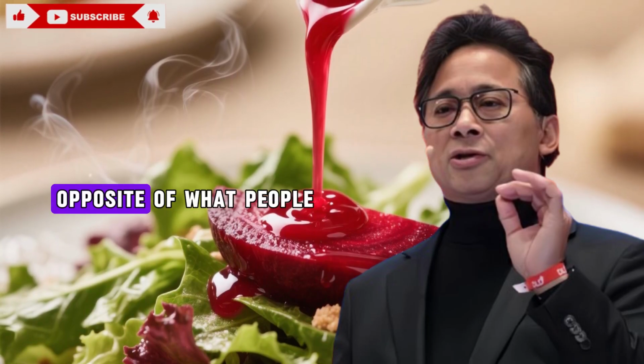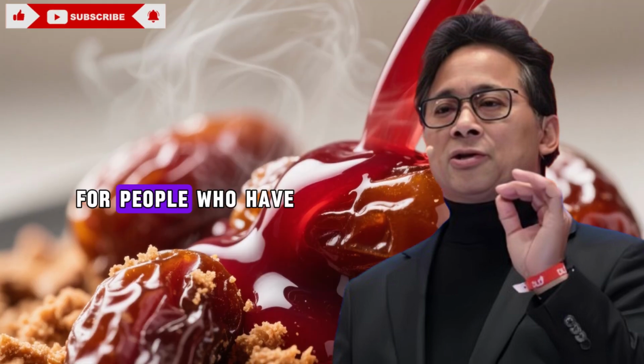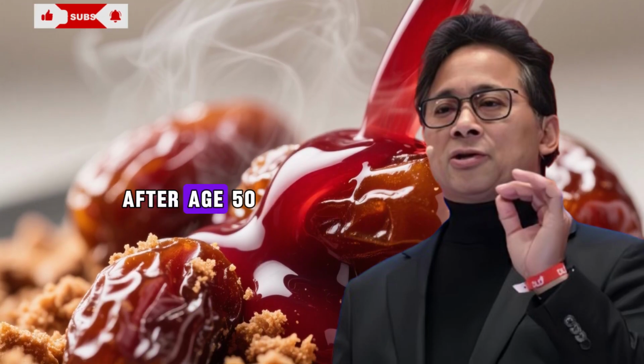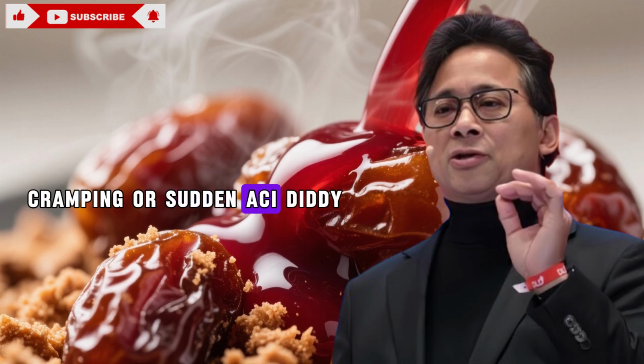This is the exact opposite of what people try to achieve when they make what they believe is a healthy drink. For people who have lactose intolerance, slow digestion, or a sensitive stomach, which becomes more common after age 50, this combination often causes nausea, cramping, or sudden acid reflux.